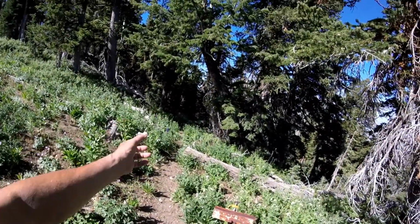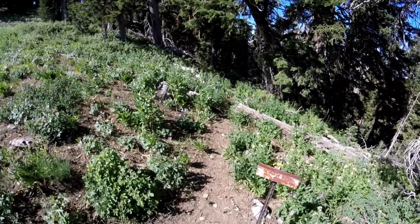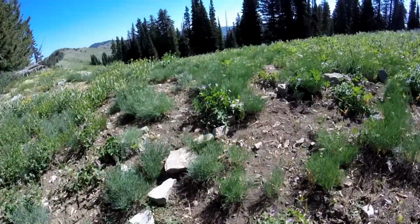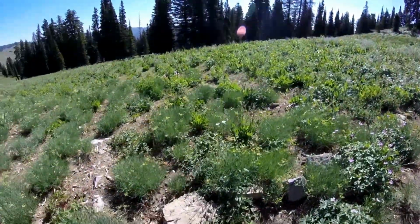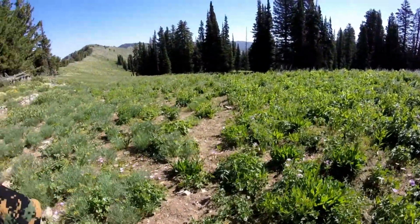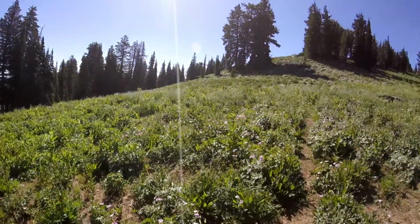Yeah, so good to know. This is probably easy to follow. And then someone has put up cairns here. However, this one is not marked. There's nothing much left of it till you get to the bottom. Okay.